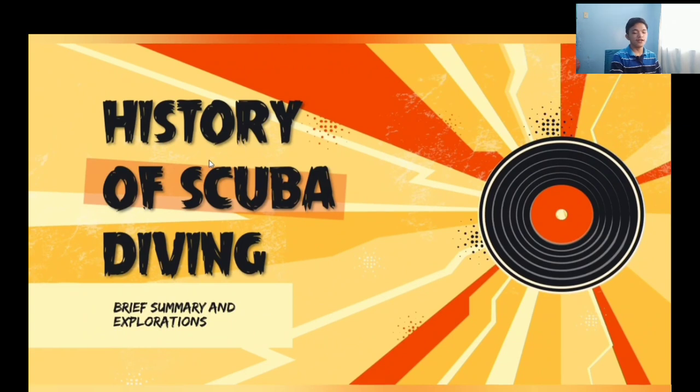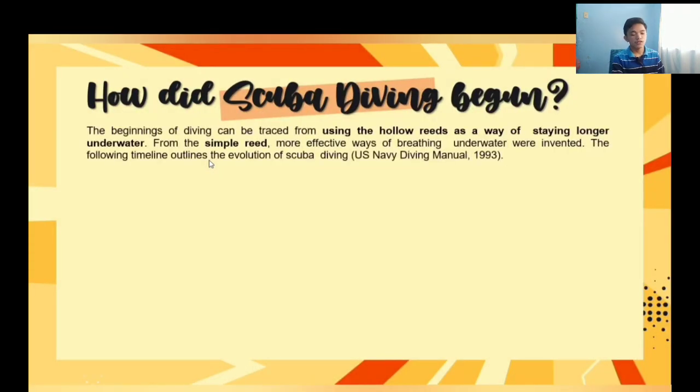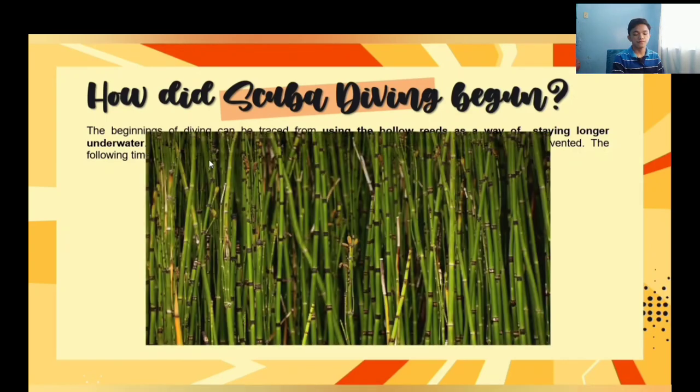Let's get going and have this interesting history of scuba diving. So this contains several important people that conceptualized the beginnings of this aquatic activity. Way back then, people only used hollow reeds, which is a tube-like hard plant, which allows the person to breathe underwater by connecting the diver's mouth to air from above the water surface. This is what it looks like.